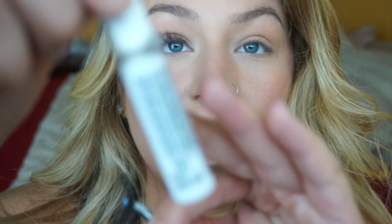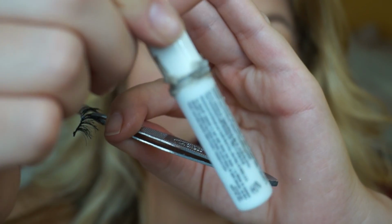And you know you've had it for a while, or it's starting to get nasty when it starts clumping up. Ugh, I hate that. That's one thing that I can't stand about these adhesive glues, is they just get so nasty when the product is almost gone. It's just so gross looking. Look at what a difference eyelashes make. So crazy.